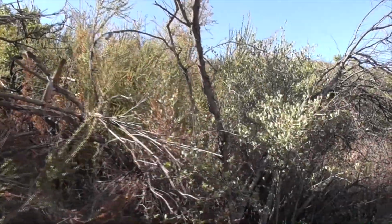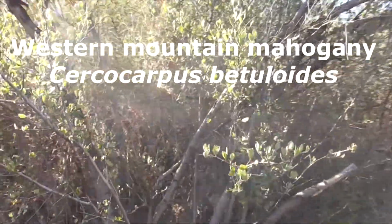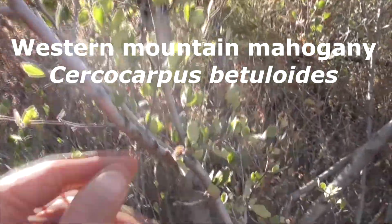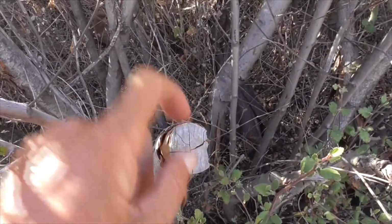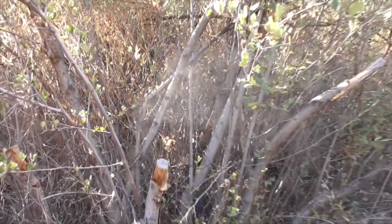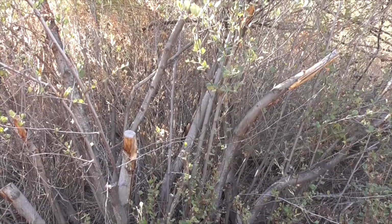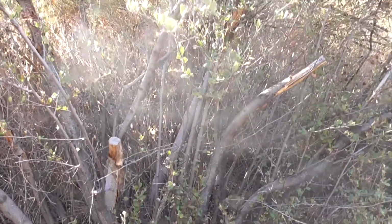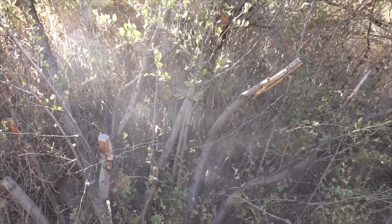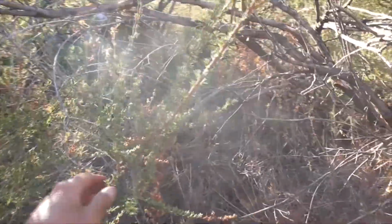So this guy here, he is super special and very cool. He's called Western Mountain Mahogany. So these little leaves here, all right? But down here, he's got this super, super hardwood, just like our regular mahoganies. He's Cercocarpus betuloides, and he loves to grow out here in our chaparral. He always grows alongside Toyon, and also here our chamise plant.